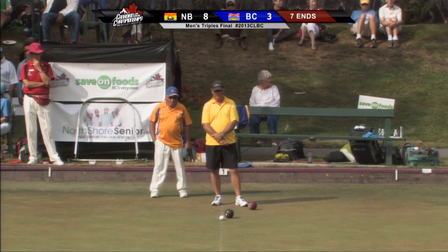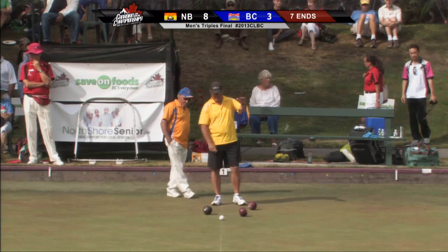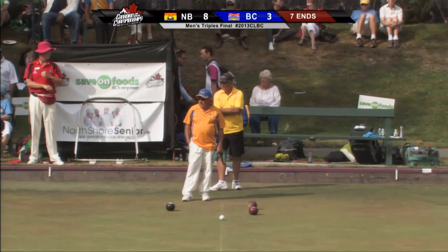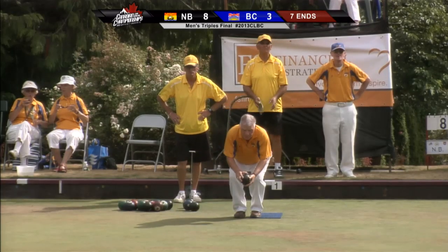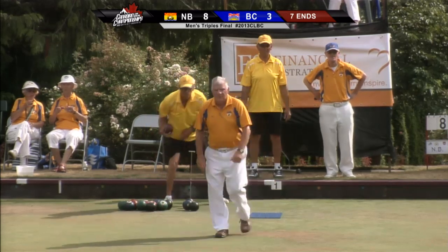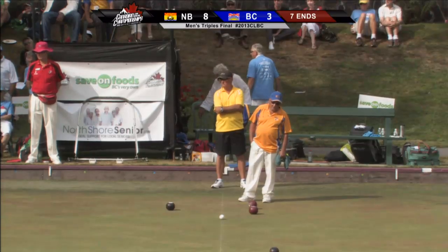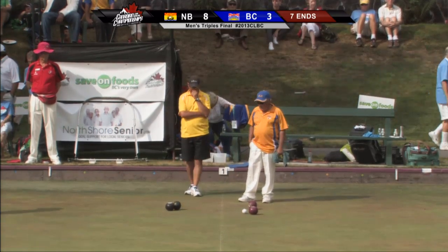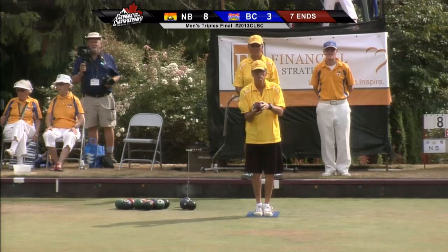So Mel with a great start there. Great ball by Alden. In bowls, it's always important to be behind that jack whenever you can, because that jack's most of the time only going one way, and that's backwards. Mel looking to follow it up. If he gets the other side of it, ooh, unlucky. Just hit it over to the New Brunswick pair there.